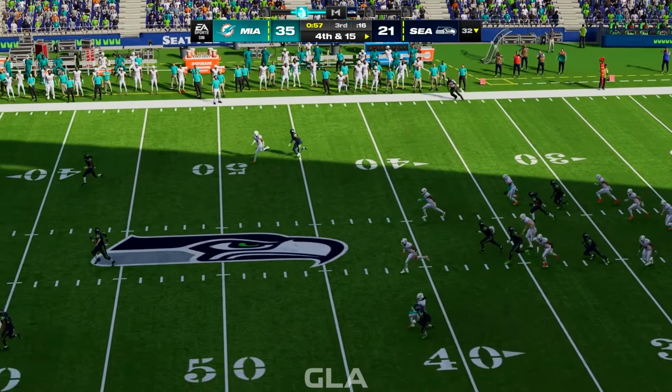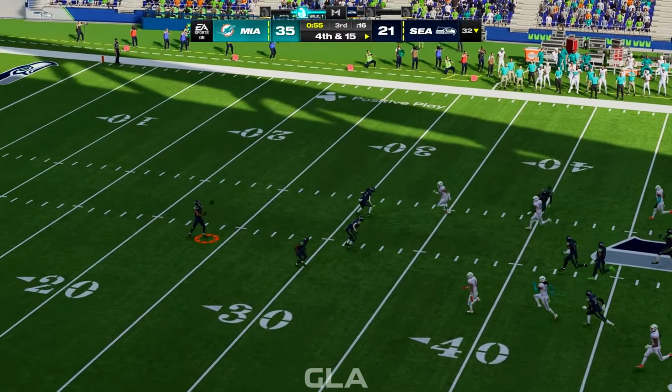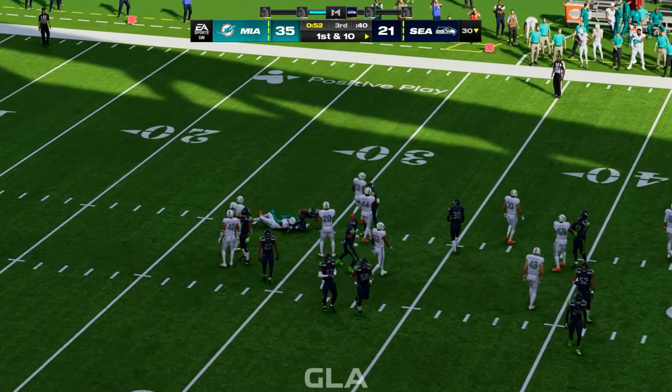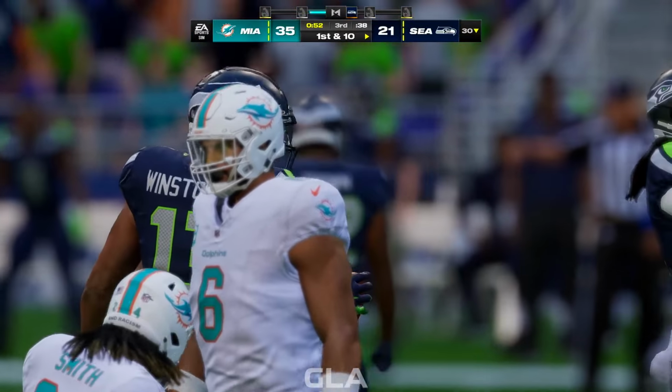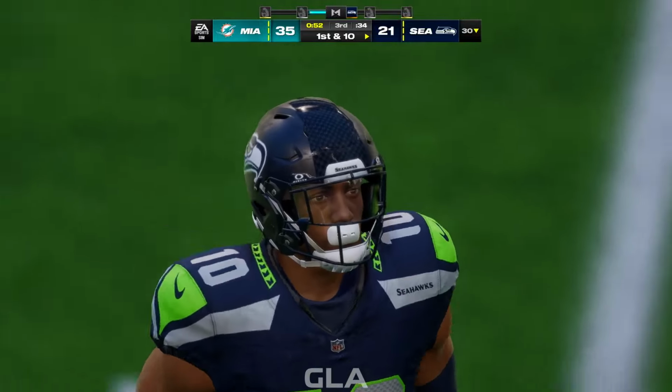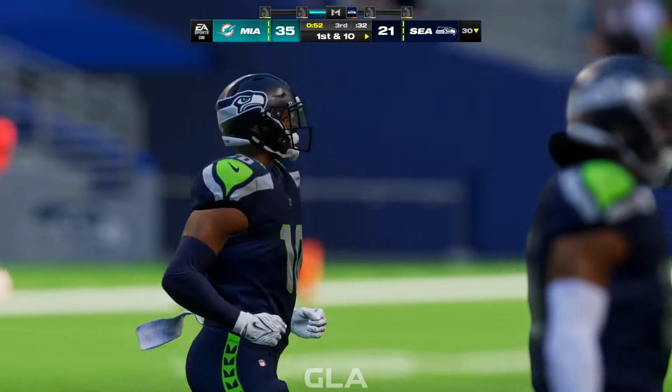And the punter Bailey on now as he sends this one away. That's taken on the 25. A 39-yard punt, a return of five, and it'll be Seahawk football, first and 10. Now the ball going back over to the Seattle Seahawks offense.